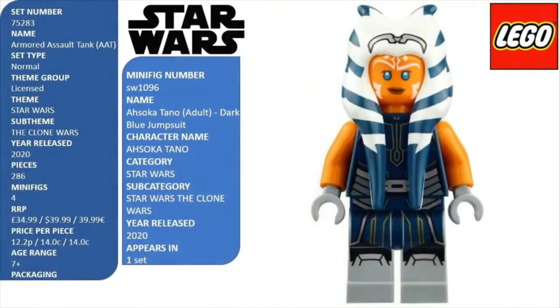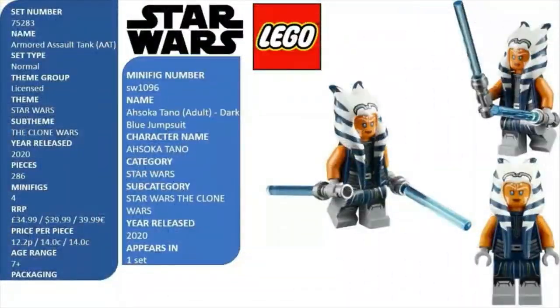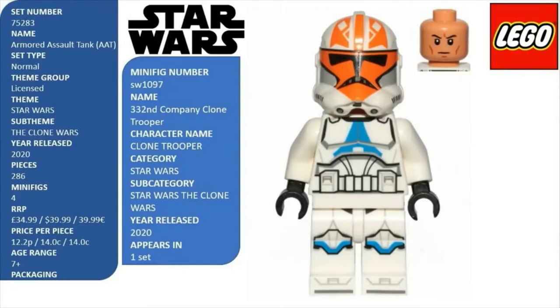This 286-piece construction toy makes a great holiday gift and offers a fun, rewarding building challenge for boys and girls aged 7+. It combines brilliantly with other LEGO Star Wars sets for even more creative fun. The AAT building toy measures over 12 centimeters high, 21 centimeters long and 14 centimeters wide. Fans can also command the vehicle in the LEGO Star Wars, The Skywalker Saga video game for extra creative fun.